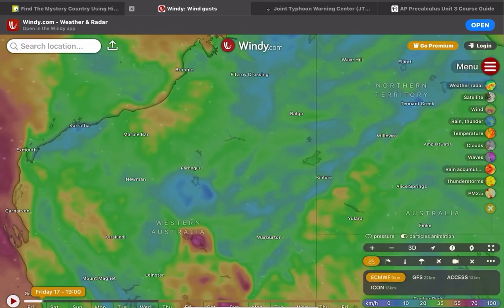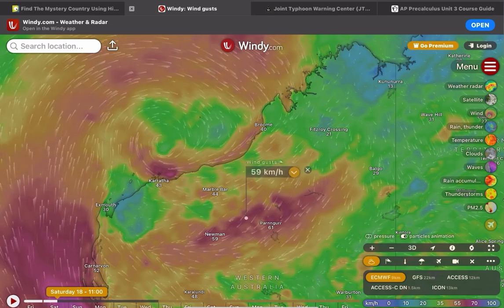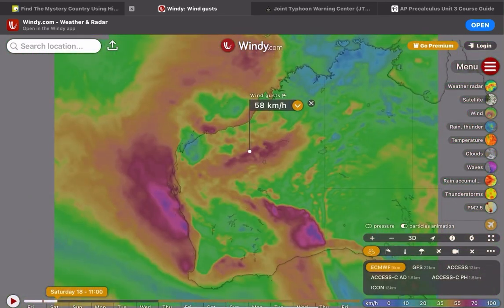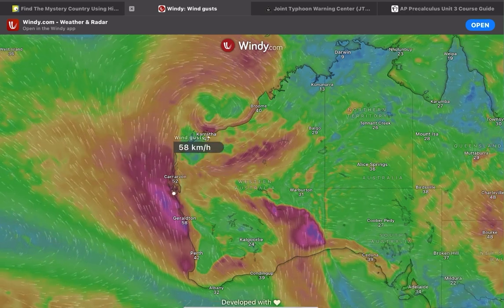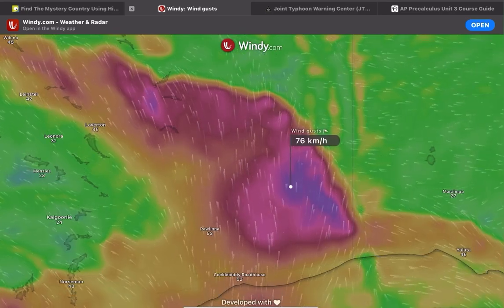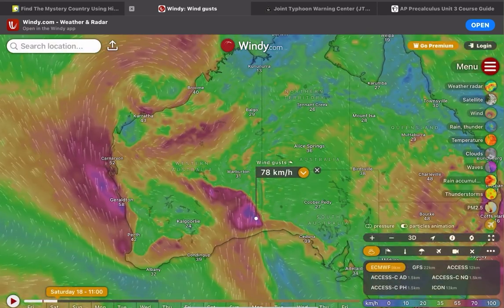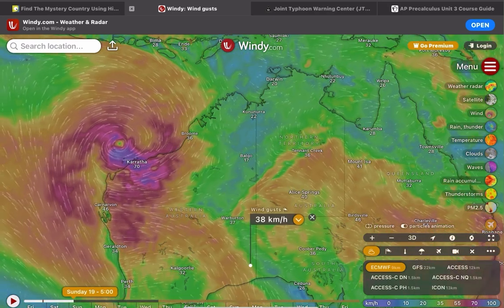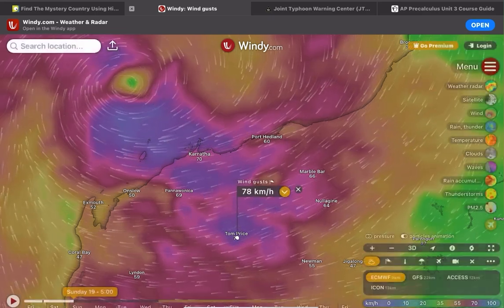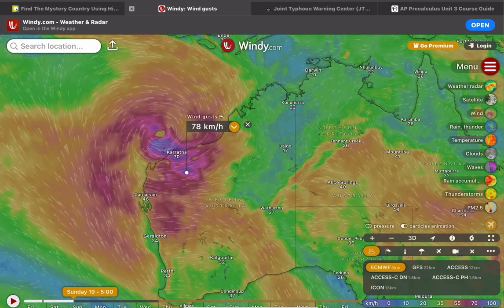Now for some wind gusts, this system is still forming there, but it shows slightly higher gusts in some spots in Western Australia because of this system forming. And also on the west coast of Australia near the coast, and some other spots in southern Australia, some 76 km per hour gusts, some other spots like 78. So be aware. Now into Sunday, it does show some higher gusts across northwestern Australia, some spots there 77 to 79. So be aware, be careful.